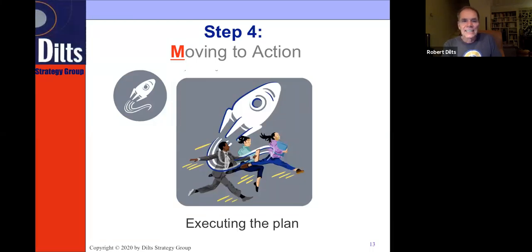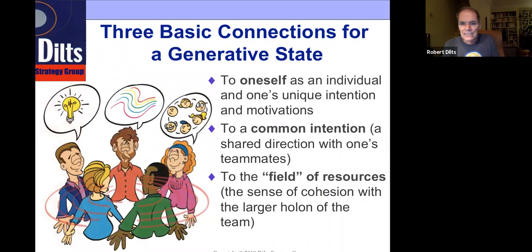And in moving into action, one of the key things that is important there is staying in a generative state. So this is one of those places where you're really getting to the heart of the difference between the generative coaching consulting approach and the other approaches. It also works in generative coaching. But you're constantly working on these three connections: to yourself, to the others as unique individuals, and to the common intention. And that's so important because people often make the mistake of either I lose myself for the intention or it's every person for themselves, and so keeping those two is important.